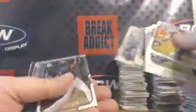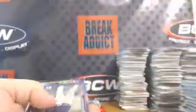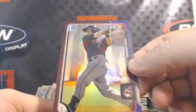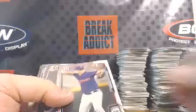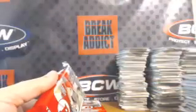Nice purple auto and a blue mini, Austin Wilson mini for the Mariners. Aaron Sanchez blue mini for the Blue Jays, numbered to 150, 85 of 150. Eric Haase for the Indians, purple chrome, 4 of 250. They've had a lot of hits for the Indians too. Yeah, Mets have had some. Two of their top prospect autos. Tons of the top 100 guys.